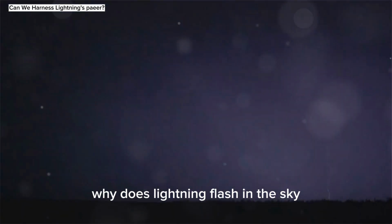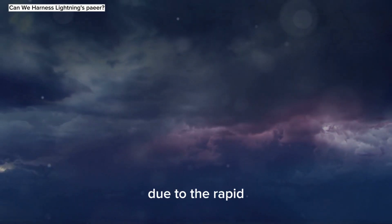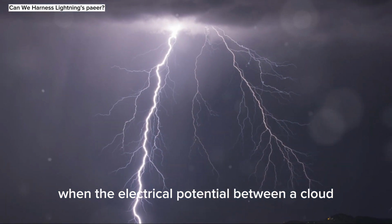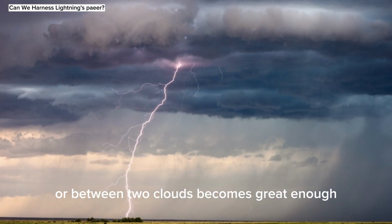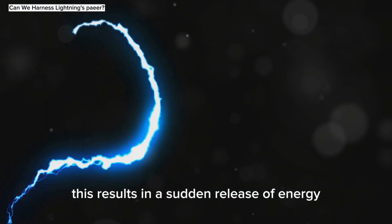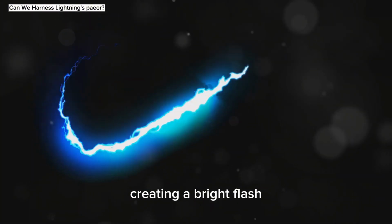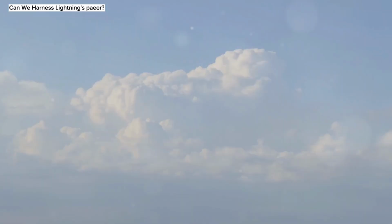Why does lightning flash in the sky? Lightning flashes in the limitless sky due to the rapid movement of electrical charges within storm clouds. When the electrical potential between a cloud and the ground, or between two clouds, becomes great enough, it overcomes the insulating properties of the air. This results in a sudden release of energy in the form of a lightning bolt, creating a bright flash which we can see from the ground of Earth.